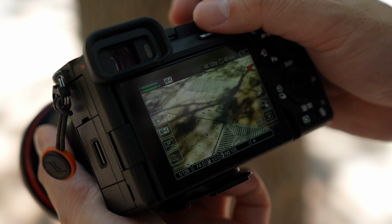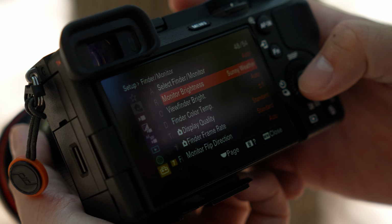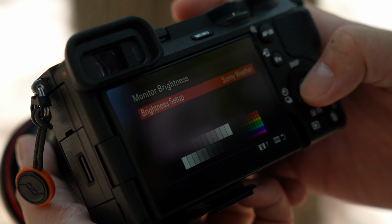But I do appreciate the bump in LCD resolution. Not quite as high as the FX30, but I'm just happy that we can use sunny weather bright monitoring even in 4K 120p. It just helps immensely filming in broad daylight such as today. And if that's not enough, we still got the viewfinder.